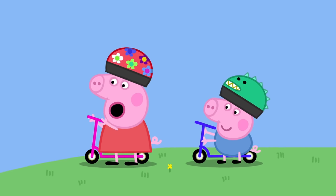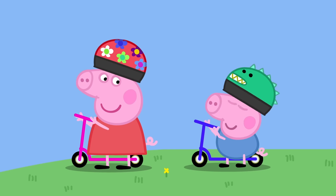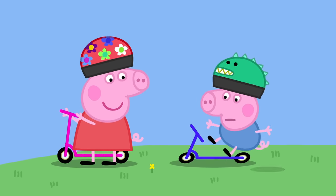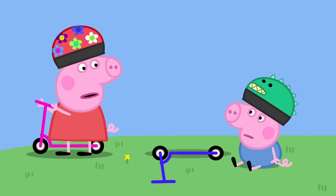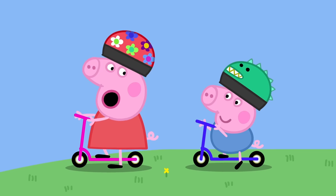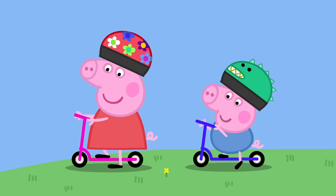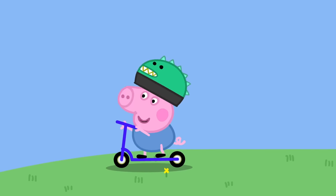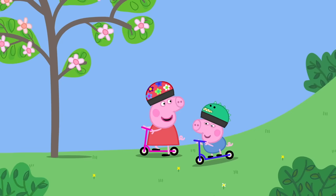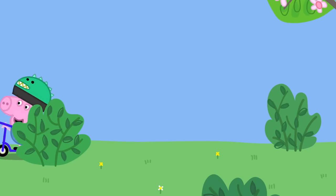Okay, you hold on to the handlebars like this with both hands. Now stand on the scooter. Oh. No, George. Stand on the scooter with one foot. Good. Now push off with the other foot. Like this. Whee! Whee! George, you're doing it! George has learned to scooter.